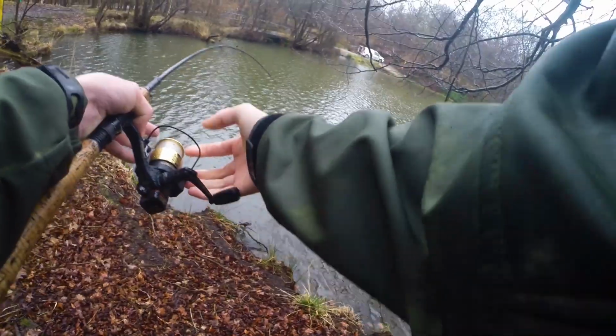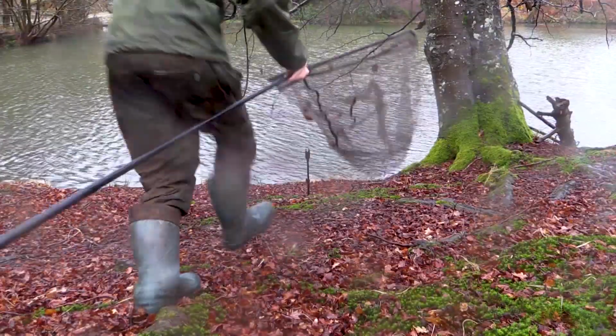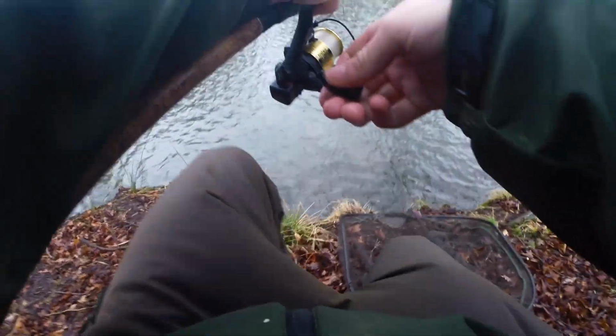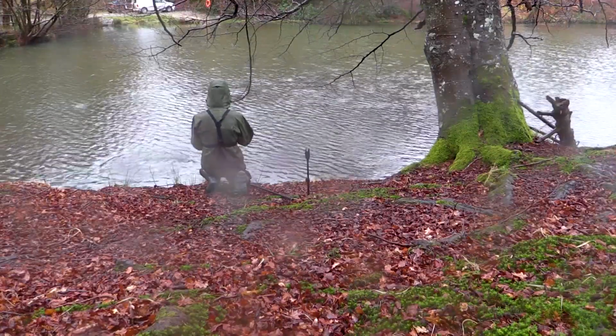I watched it take the hook bait. Oh boy, that was so cool. Oh, he's jumping out the water. Oh, finally. Took some time. Took longer than I expected. Not a bad one either. One of the better ones in this lake.